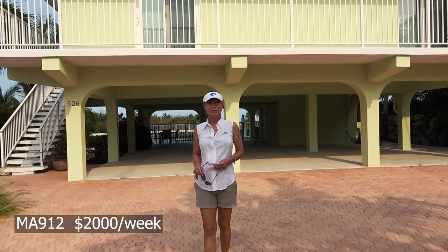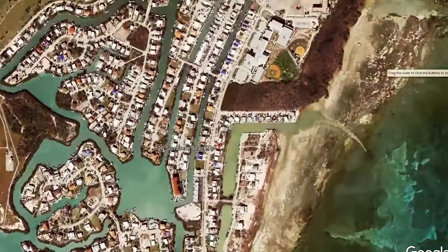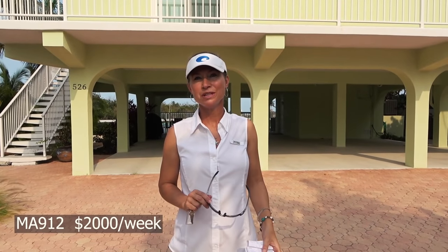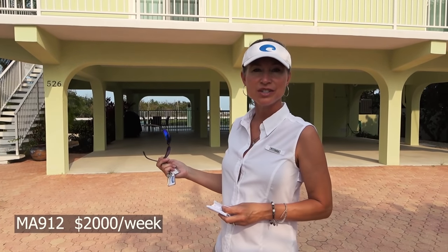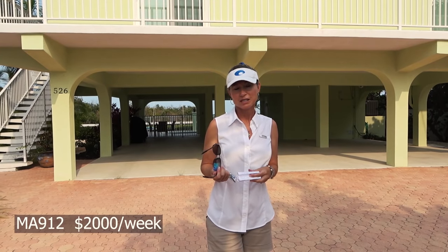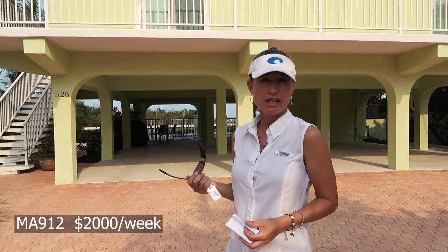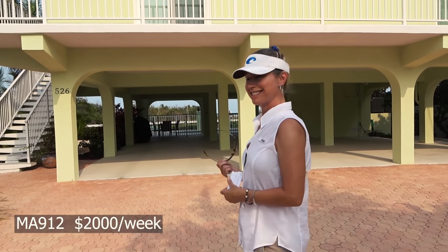Okay. We're on Sombrero Beach Road, and it's one of my favorite places because you can go right down the road walking or on your bike and go to Sombrero Beach, one of the few beaches in the Keys. But we are here at this house, which is a 2-2, and you can have six people in here as your max capacity, and it is $2,000 a week. So, not bad. Very affordable. Let's go see the outdoor poolside.